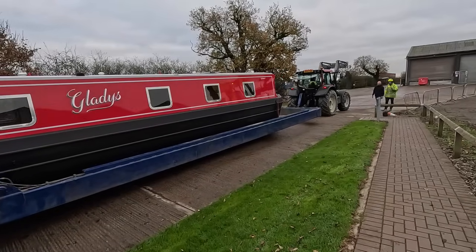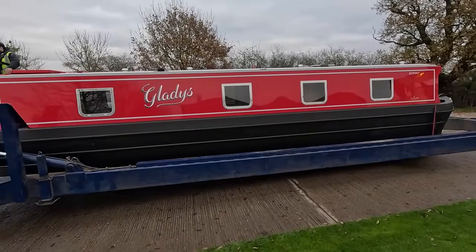I still love this red. I'm so glad I chose it. Such a gorgeous color.